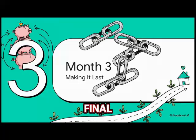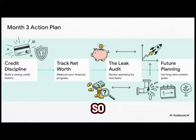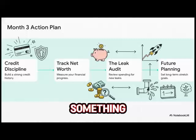We are in the final stretch, month 3. This is all about making these changes last. We're going to lock in all the powerful actions you've taken and turn them into financial habits that stick with you for life. So, we'll make these habits stick with 4 final steps: mastering your credit score, tracking your net worth, doing something I call a leak audit, and finally, planning for your long-term future.